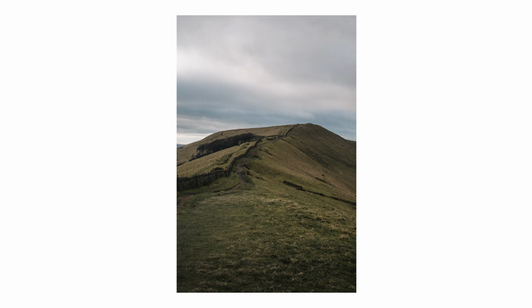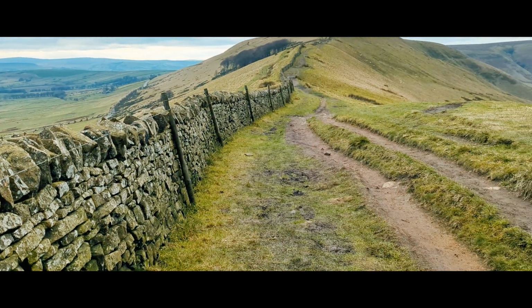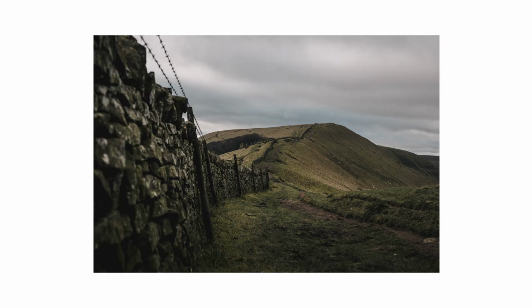As we'd reached the peak in about half an hour, we decided to head back towards the ridge path. This section was pretty muddy, but was still an easy section to walk, and I got one of my favourite shots of the day here, where the wall to the left and path to the right created a pretty cool double leading line.